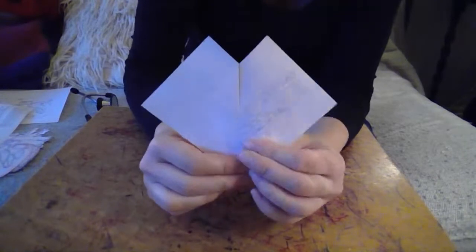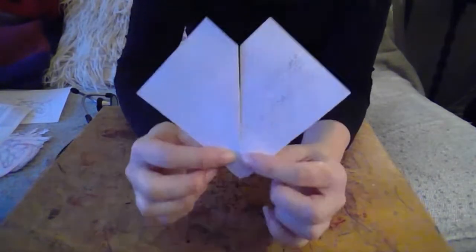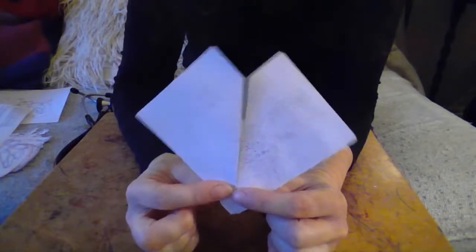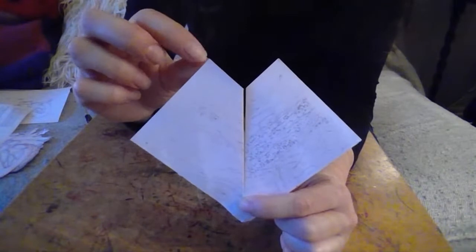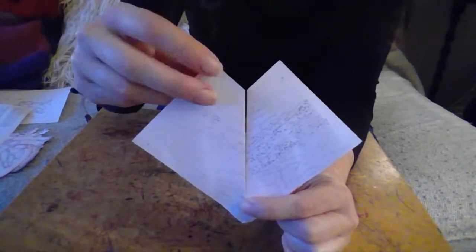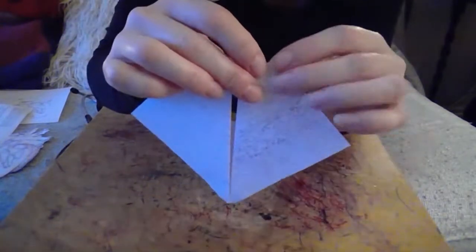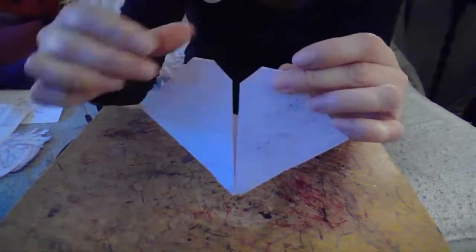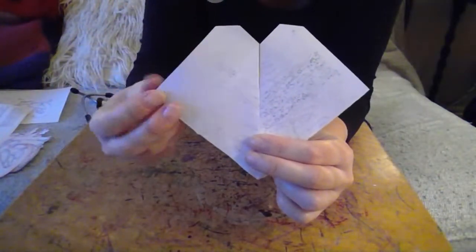Lovely. So at the moment, it looks a little bit pixelated. It looks a bit sharp. So we want to make it look more like a heart. Obviously, this is more of a cartoon heart than how it really looks. This top point, if you just bend that back like so. There we go. And the sides.